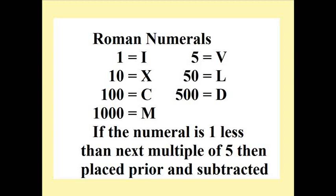1 is I, 5 is V, 10 is X, 50 is L, C is 100, D is 500, M is 1,000. And in the earliest versions, they didn't do any contractions. You know what I mean, that if the number is 1 less than the next multiple of 5, you put it before and subtract. Like IV is 4, XL is 40, CM is 900, etc. By the way, they actually had one for 5,000, and that was an M with a line on top. Let's not go there. So the question is again, what is the longest Roman numeral, adding all those letters up?